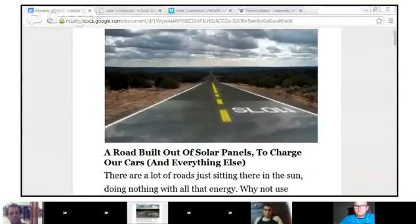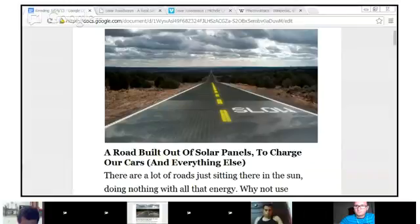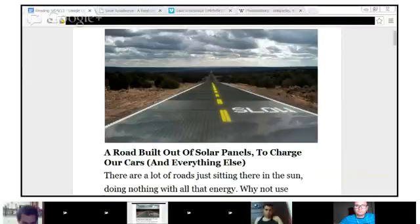And you can see the image is really a great image to give you an idea what this concept might look like. We're talking about solar-powered roads. The roads themselves are solar panels. So we're always talking about different ways that we can save energy. How can we make renewable resources? So this is one of those ways.